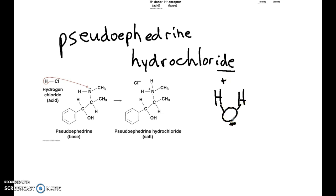Before then it was nonpolar. Nonpolar will not dissolve in water. But now, since it has a positive side, it will be attracted to the negative side of the water, and it will help it to dissolve better in the water, and therefore be taken up into your blood that much faster. And so you will see this hydrochloride on a lot of medicines because it makes it dissolve better.